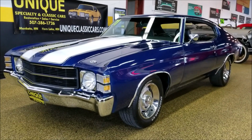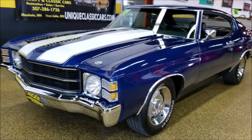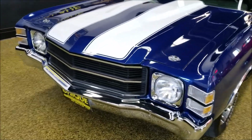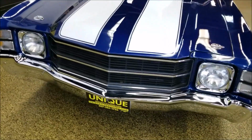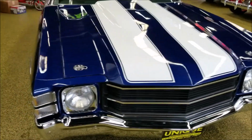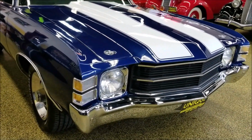Here's a 1971 Chevrolet Chevelle. Beautiful blue color, white racing stripes. Call this a very nice driver quality car. Sitting underneath the hood, 454 crate engine from General Motors Performance Parts.